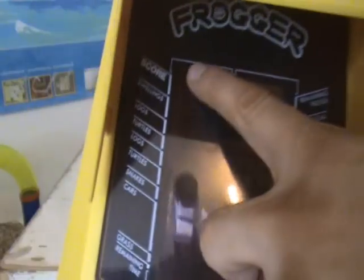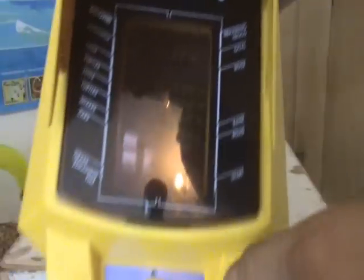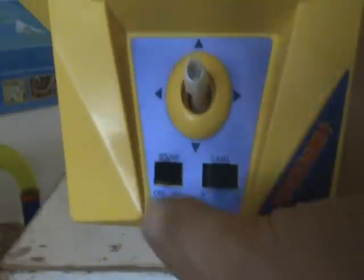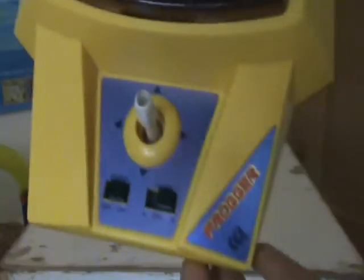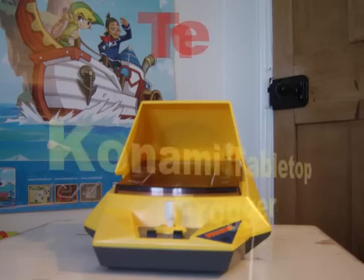And if we turn to the front, it has a very descriptive screen panel and tells you exactly where everything is and what stage you are throughout the game, which is really, really handy, and I'll come to that later. If we now look at the control panel, on the bottom left there you have the sound on and off switch. On the bottom right you have your game A and game B and a control stick which moves extremely well, and I think it's time for some gameplay.